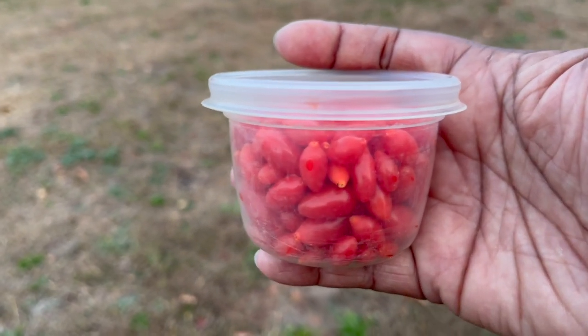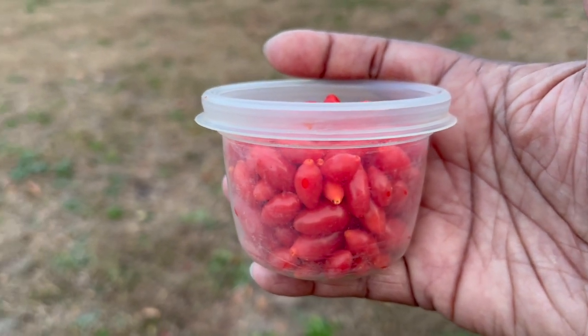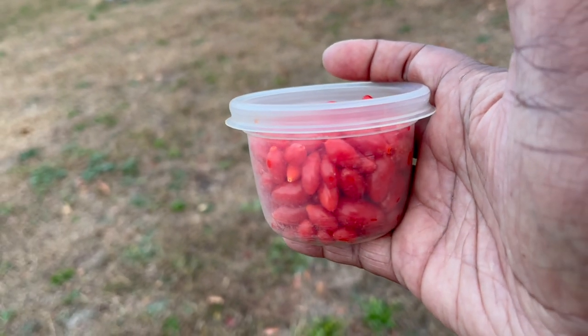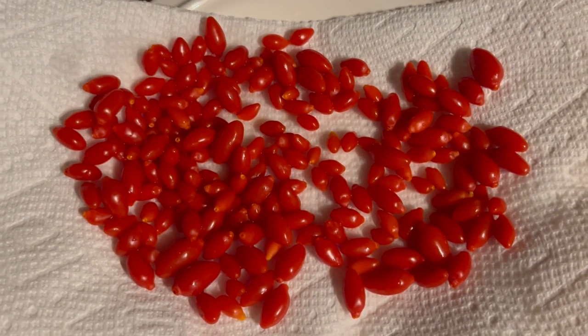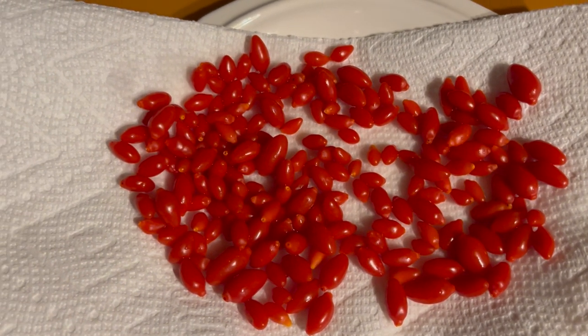The honeybees are still all over it. There's still flowers. And I did a harvest, as you can see, of berries, and they are drying now. It takes about 2 to 3 weeks, so I'll give you an update on the status of that.